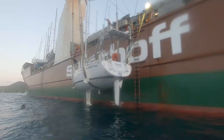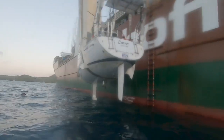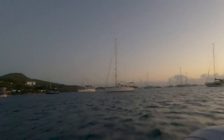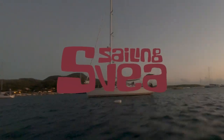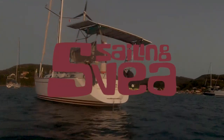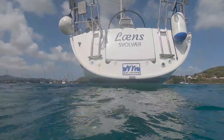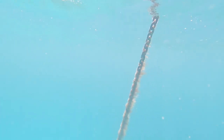A few weeks ago, the family Vinter left the Caribbean to go home to Norway. Now it was time for their boat Laens to go back to Europe. Laens had been in the same place for more than 4 weeks, so we set out on a cleaning mission.